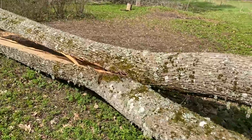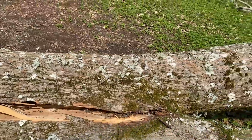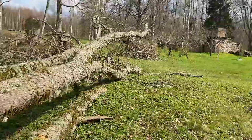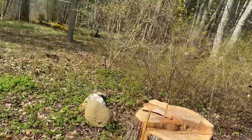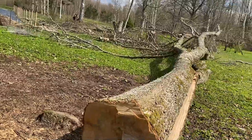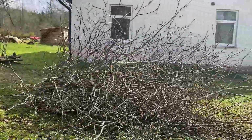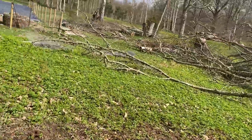Started to split here. So we had to take it down really quickly, otherwise there was a risk of it coming on the house as it's so close anyway. It's a shame, but anyway, we'll get some elm. Can be used for lots of different things. I hope to make some planks out of it and some bows maybe. But obviously all the branches will be chopped down, chipped down.